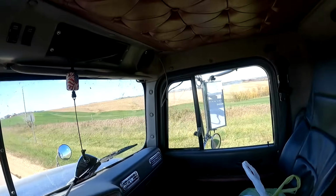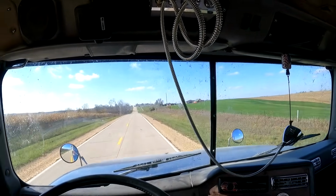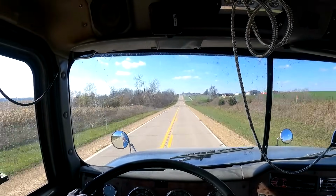But this big field's done, 55 acres, all done. So now we're on to the 27 acre field. Well, we would be at least if we were up and running. Tis what it is.